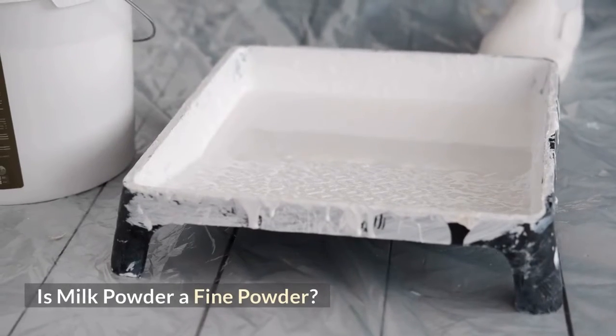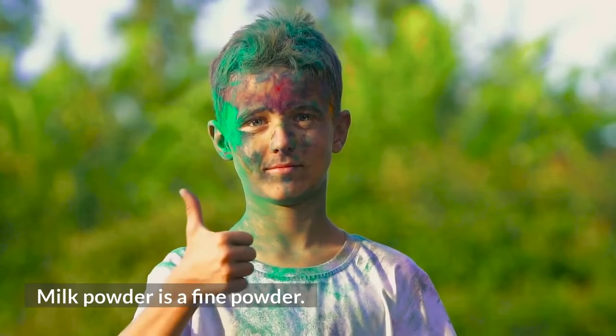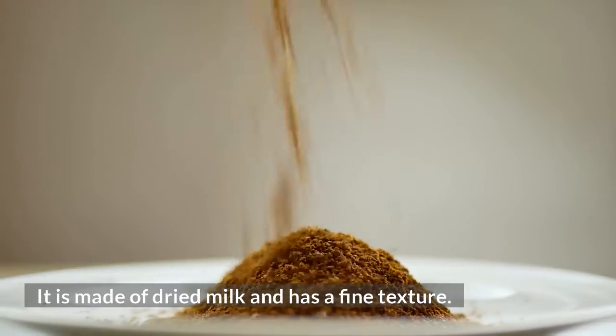Is milk powder a fine powder? Milk powder is a fine powder. It is made of dried milk and has a fine texture.